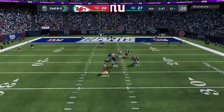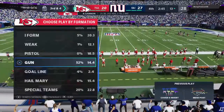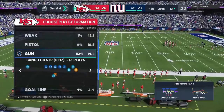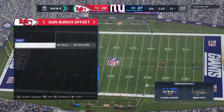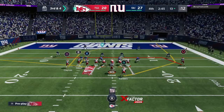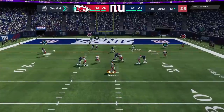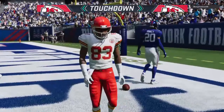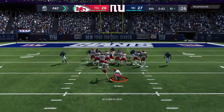Operating from the gun, Gannon. Looking end zone, but it's incomplete. Incomplete. Out of the end zone. Jeremy Chin on the coverage. This a big play for both sides. What will we see here? 3rd and 4. From the gun, Gannon. He's got it. Touchdown, Chiefs. From 13 yards out. And the Chiefs are an extra point away from tying up this football game.